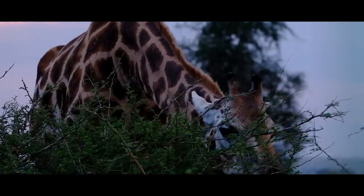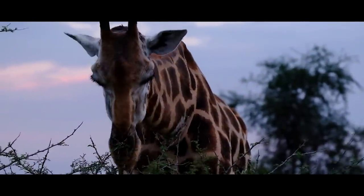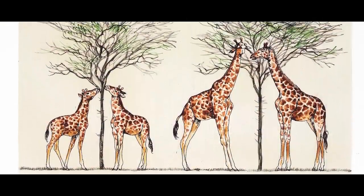The precise nature of the evolution of the giraffe neck has been the focus of intensive research for many decades, all the way back to the time of Darwin and Lamarck. The evolutionary mechanism for the necky boys has been debated.